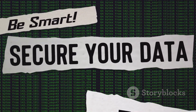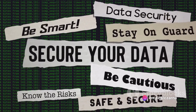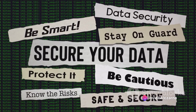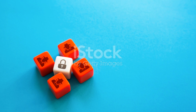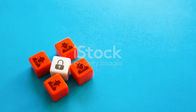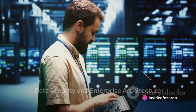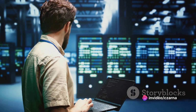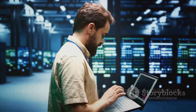Investing in data security is not an expense. It's a necessity. It's like insurance. You hope you never need it, but when you do, you'll be glad you have it. This case study clearly exhibits the dire need for robust data security in enterprise architecture. To wrap up, let's revisit the key points about the importance of data security in enterprise architecture. In the digital age, where data is the new gold, safeguarding it is no longer an option, but a necessity.